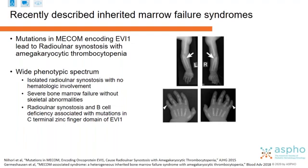And we now know that patients can just present with the radial ulnar synostosis with no hematologic involvement, and others can present with severe bone marrow failure without skeletal anomalies. And radial ulnar synostosis and the B-cell deficiency, we're now understanding, are associated with mutations in a specific part of the zinc finger domain of EVI1.